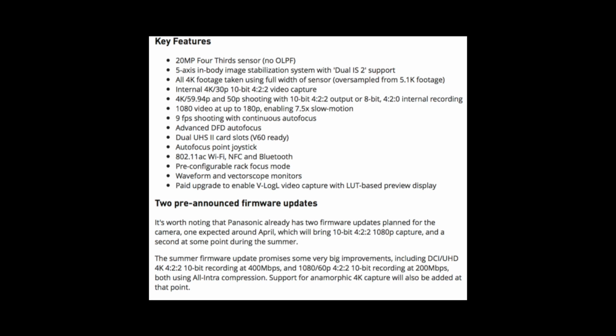But nonetheless, it's a 20 megapixel 4/3 sensor, 5-axis in-body image stabilization, which is good because they needed that to compete against the Sony. All 4K footage taken is going to be using the full width of the sensor, and even Sony is now doing this. With the APS-C size sensors, they are taking the full width at 6K, then they're down-resing it in camera down to 4K, and then you have it on your card. But here's the thing, Sony still has the overheating issue. For whatever reason, they just can't seem to nail that thing down. The overheating issue is going to kill Sony if this camera ends up being everything that it's touted to be. I mean, let's talk. Who wants to deal with that problem if you don't have to?